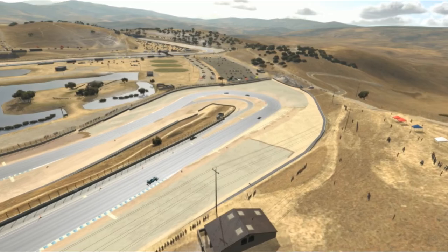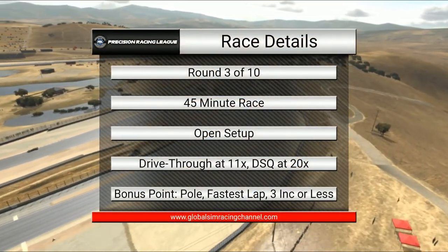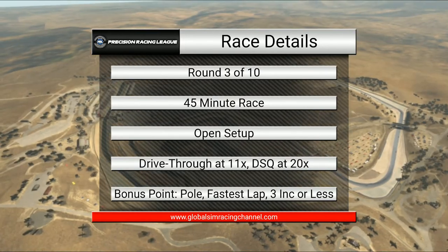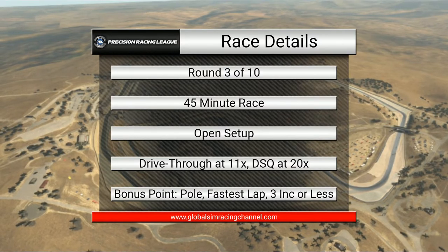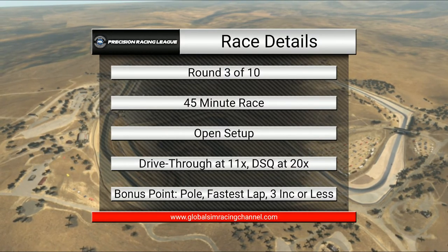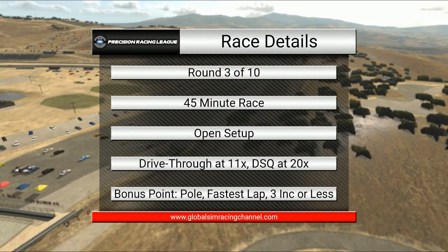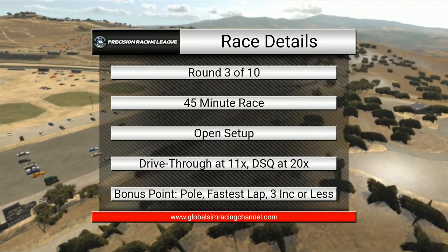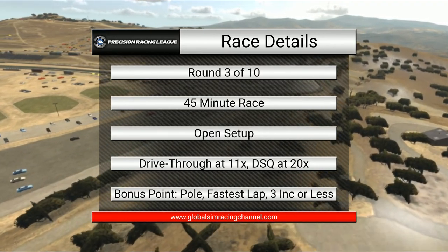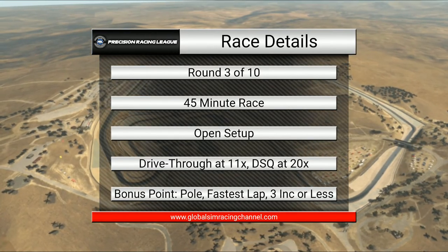Why don't you run us down the race details, DJ, in case we have viewers who are just tuning in for the first time. Well, this is our third out of 10 races in this year's PRL Indy Pro Series. It is a 45-minute race, and these drivers are going to be driving with open setups. That means that they can put whatever adjustments that they want to on these cars to get it suited just to their liking. The only caveat being is they do have a 65% fuel limit, which means they are going to have to come in at some point during the race.